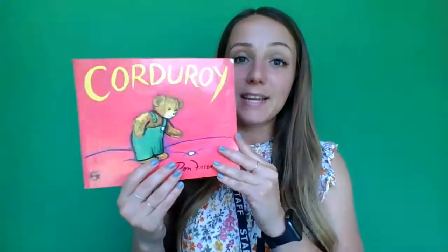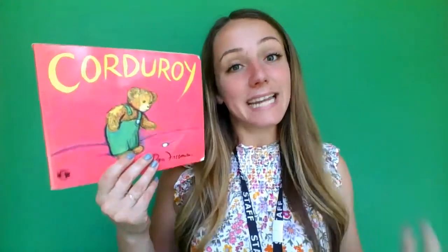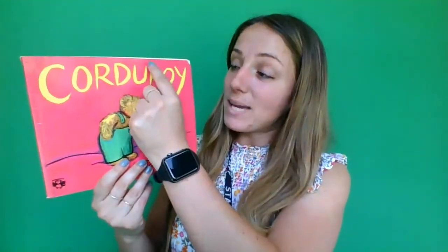Now, before we begin the story, let's go over the parts of a book. Here we have the same story we've been reading all week. The title of it is, read it with me, Corduroy. And the title is the name of the book, and it is the biggest words on the front cover. What else do we see on the front cover?